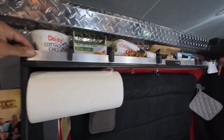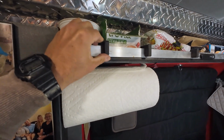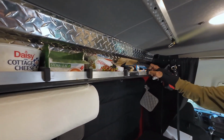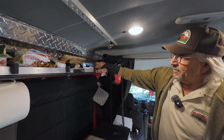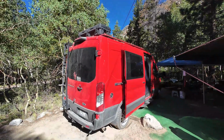This is neat. That's just a piece of angle aluminum. And these are just pieces of wood that slide in. Yeah, I just fabricated these out of some scraps to make dividers, and they move side to side to where you can put whatever size stuff in there.